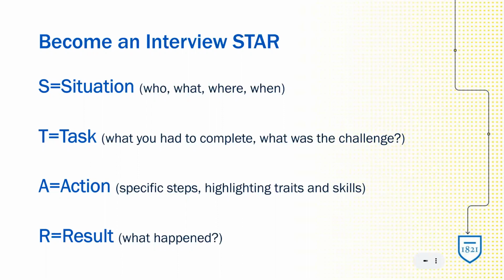This will give this employer some context to put your story in. Because remember, you've only been around this person for a couple of minutes at this point, so you're going to have to give them kind of a baseline to start off as you build your answer to this question. So starting with the situation is key. Next, you want to explain the task. So what did you have to complete, or what problem or challenge did you have to solve in that situation?